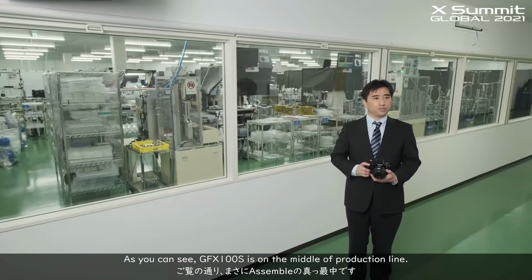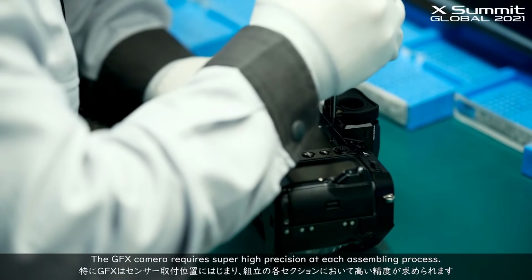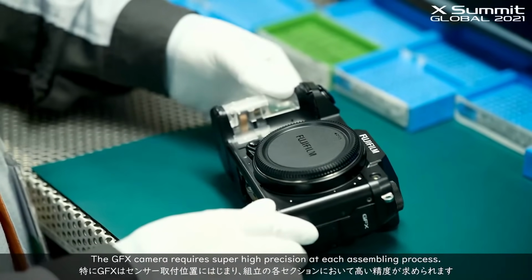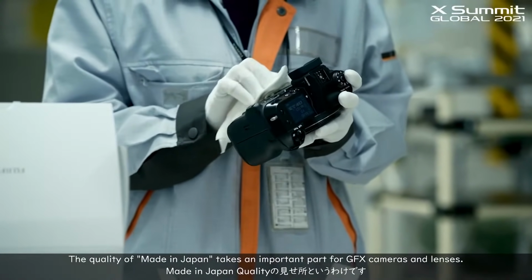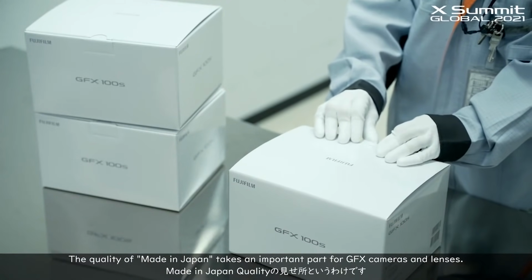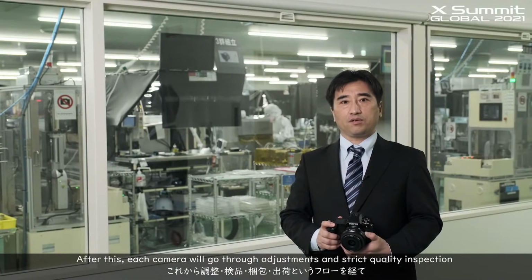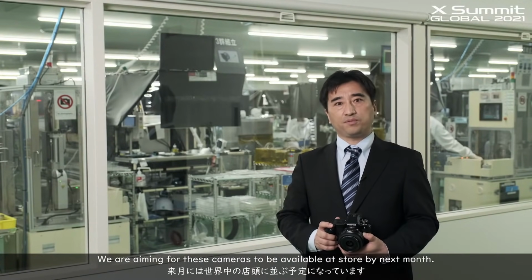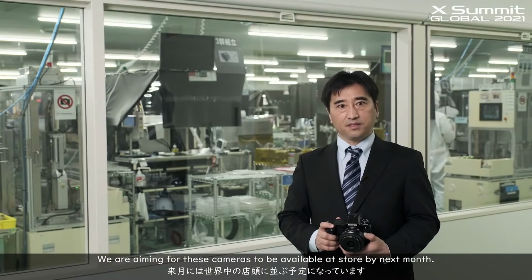As you can see, GFX 100S is in the middle of the production line. The GFX camera requires super high precision at each assembling process. The quality of made in Japan takes an important part for GFX cameras and lenses. After this, each camera will go through adjustment and strict quality inspection before the shipment starts. We are aiming for these cameras to be available at stores by next month. Look forward to it.